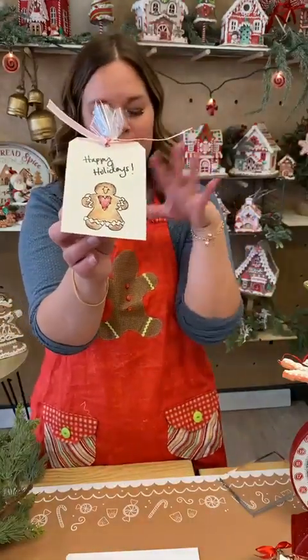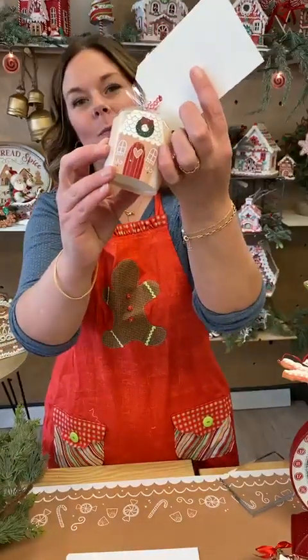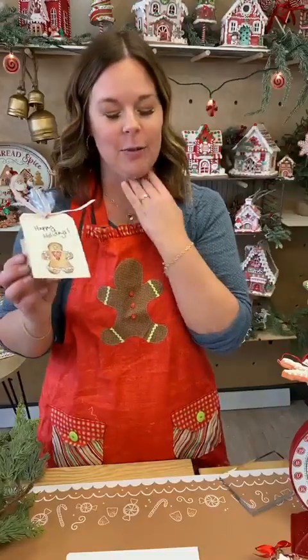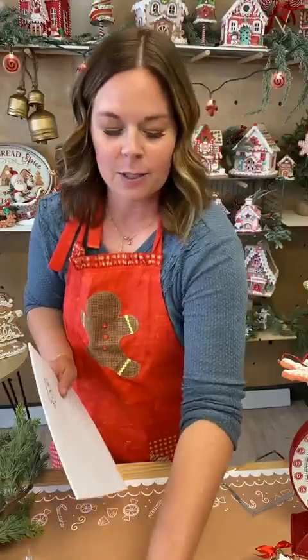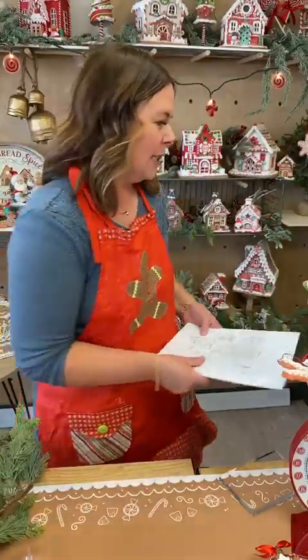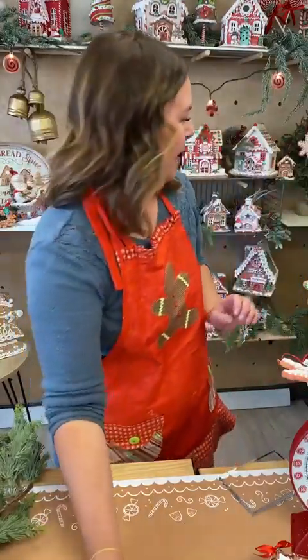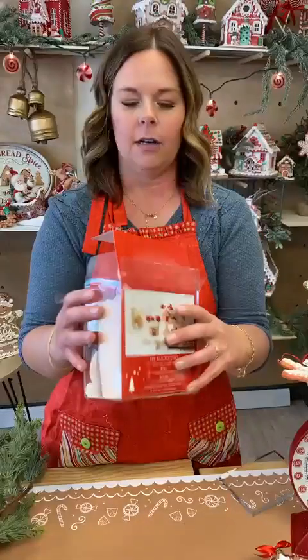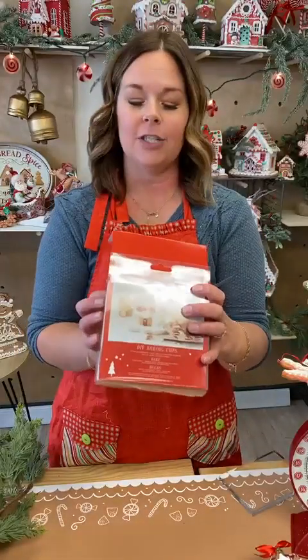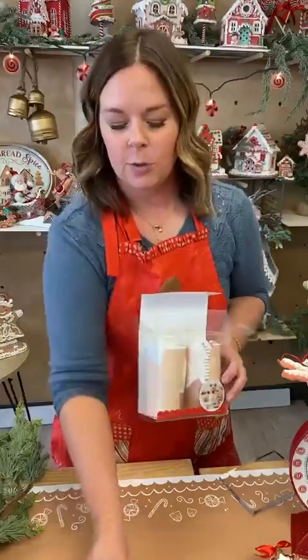Okay, now look how cute. You guys, I knew that you would want some fun things for gift giving. So let's switch gears for just a second, and I found some really unique product for you. All of this is linked. I found these darling gingerbread, decorate-a-gingerbread-house baking cups. I thought how cute these would be to give as gifts.